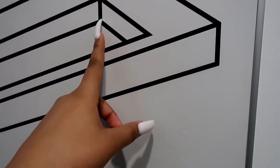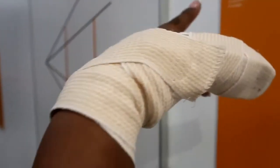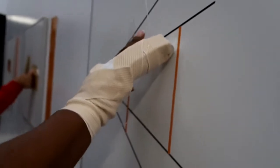Okay, what is this? Which one is long? They're the same size. Now, use the model to compare them. Okay, you want me to do it?